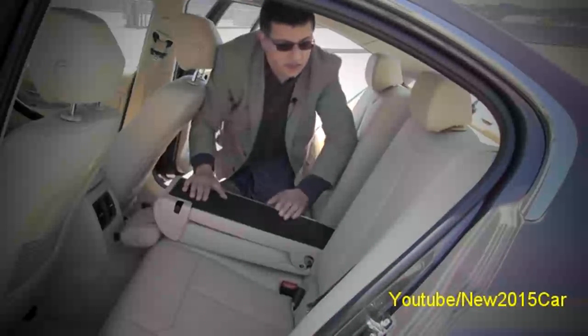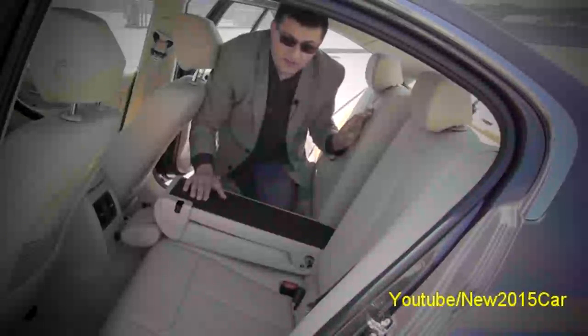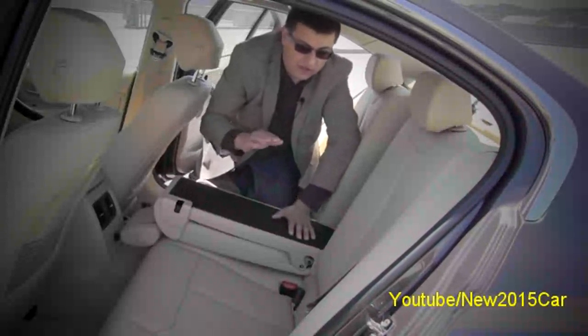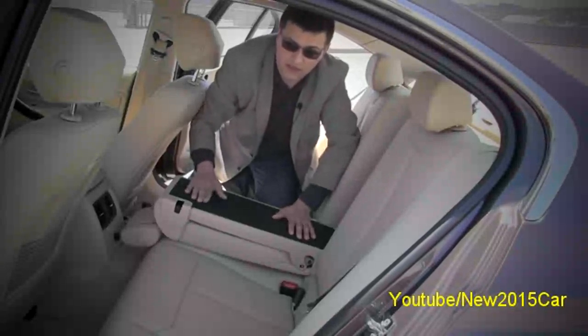If you need that extra room, you can, however, fold down the other side, the other 40% on either side if you want. However, you can't fold down the driver's side without folding down the middle seat as well.